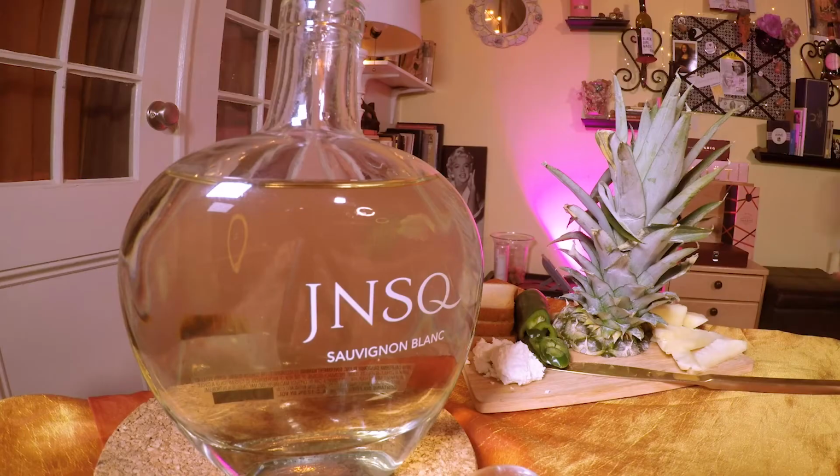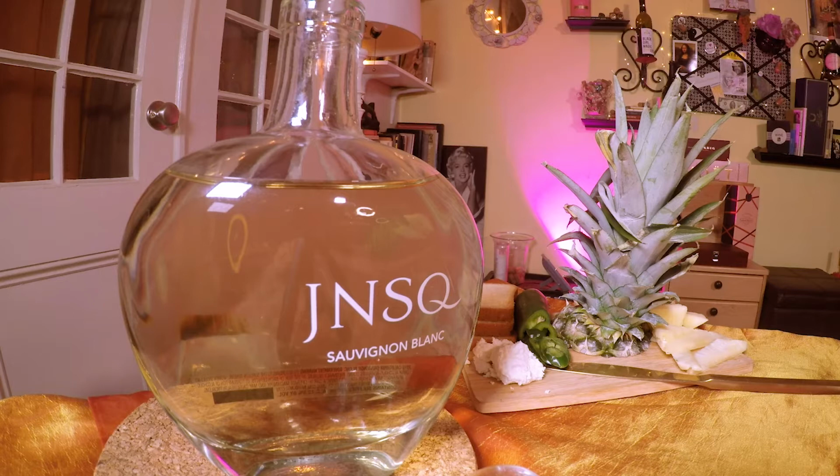It's a little limey too. Juicy, juicy. It's not crazy, but it's nice. I'm gonna taste a little pineapple. I actually can taste a little pineapple on the back there. Ooh, that's nice. The tartness of the pineapple actually brings out the sweetness of the wine. I like. Let's have a little jalapeno. Yes, it's very little because I'm not trying to do that right now.